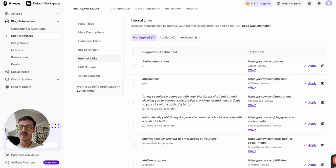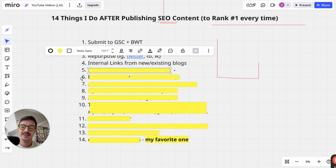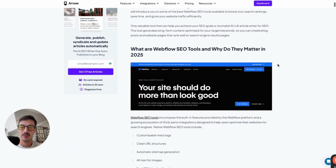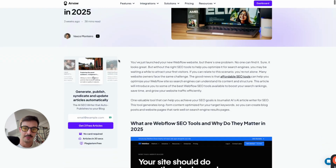Okay. Then moving on, we're rapid firing through these ones. Number 5. Let me just wait for this to reconnect. Number 5 is CTAs on the sidebar, bottom, and in the article. Now, this is more geared towards blog posts. So you see that this isn't just a big wall of text, right? There's CTAs all throughout. There's this one right here, which is a moving one, okay?